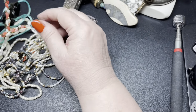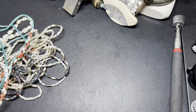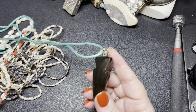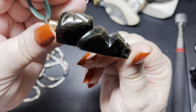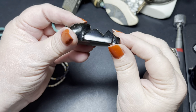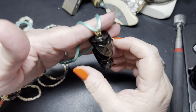Then we have, this is a pretty cool piece. Let me see what this is. I think it's obsidian. Or maybe it's just glass. Yeah, it's just coming up as glass, which I think obsidian does also, but that's what it looks like. Let's see if it has any chips. And the best way to see if something has chips is to close your eyes and just use your fingers, because your fingers actually can tell when something has a chip quicker than your eyes can.